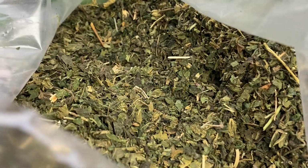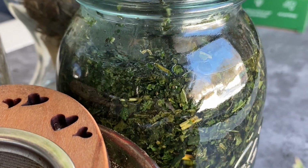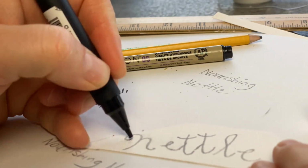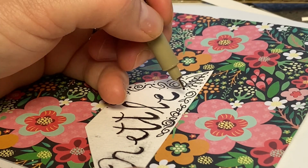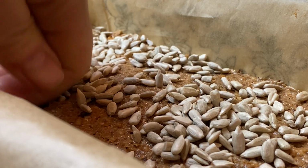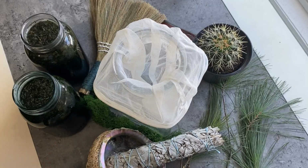So it started with the nettle plant. I wanted to know her. I began to rethink my own method of medicine crafting. Do I really need to learn 50 to 100 plants to be an intermediate herbalist? Slow living has infused into my practice of magic. It's in my cooking. It's in my crafting. It's in my medicine making.